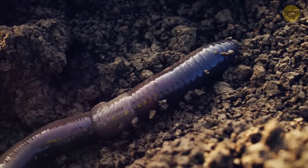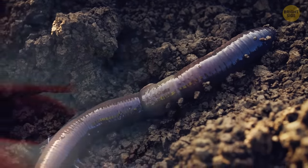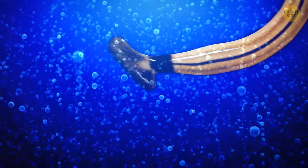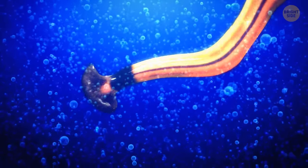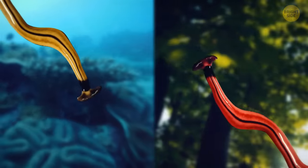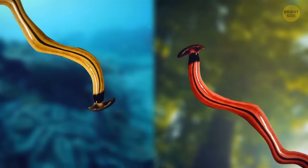Not that you'd like touching worms anytime soon, but do stay away from ribbon worms. They're easy to spot because these long, thin creatures are often brightly colored. You'll see some of them in oceans, while other species can also live on land.